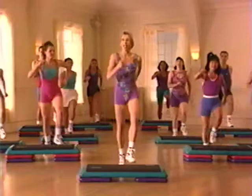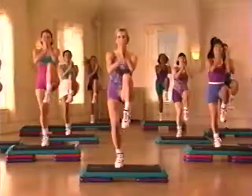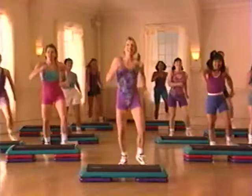Take it up and to the right. Five, six, seven, eight, take it up. Work it, work it. Take it up. Good, and again, take it up. And down. One more, take it up.